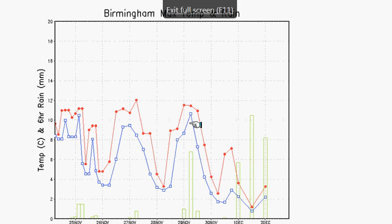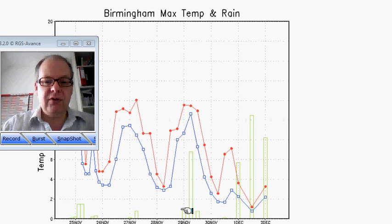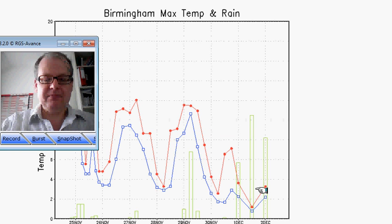This is the maximum temperature for Birmingham over the next few days from the GFS. The dates are along the bottom here. The reds are the maximum temperatures, blue are the minimum temperatures, and we've got rainfall in bars here. But just wanted to show you, look what happens come the 29th, 30th. Look at that sharp fall off in temperature predicted by the GFS, which is consistent with that trough in the jet stream digging further south. I remain to be convinced as to whether that will happen, but we shall see.